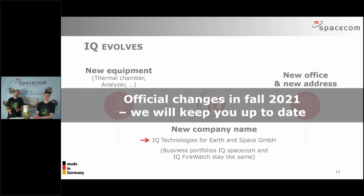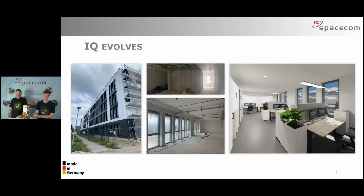You will see that there will be a change also with the company name, but you can be sure that the product portfolios and business portfolios we introduced at the beginning, so the IQ Spacecom business, will be the same. The company name will be changed, but we will stay at the same high quality as before, and we will improve it with our new test equipment. Here you also see first impressions of our new rooms. They are currently being built, but next fall or in a few months we will change our address and move.